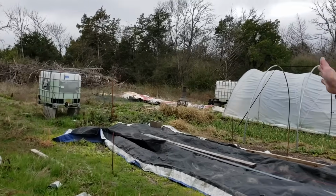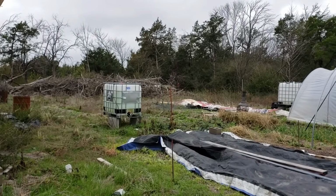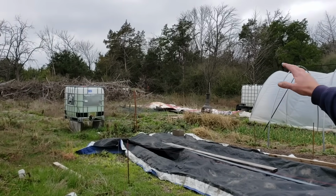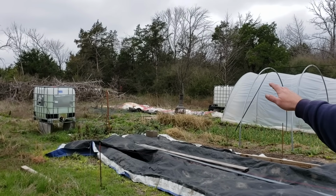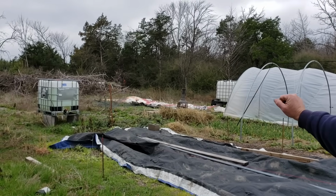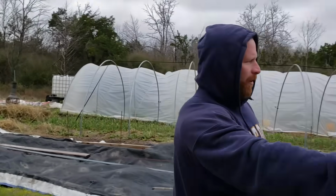At the end of my tunnels, back to the massive wood pile, back there will be all cover crop. It'll be buckwheat, yellow crimson clover. Nice. Daikon radish. Oh yeah. Just to break up the soil a little bit. Adds a bunch of nitrogen too. Those radishes are full of nitrogen, I learned. Yep. And then some sort of legume. I haven't figured out which legume yet. Nice. And then that'll be all cover crop along with the spot that we're standing on right now.